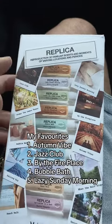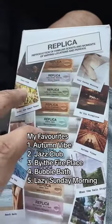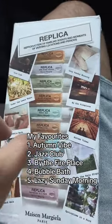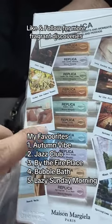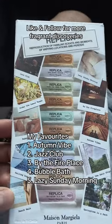So here are my favorites. Jazz Club for sure. Lazy Sunday Morning was really comforting. By the Fireplace had a richness and a nuttiness I really enjoyed. Autumn Vibe was my vibe. Probably my favorite in this one. And Bubble Bath for an everyday fragrance. And there you have it.